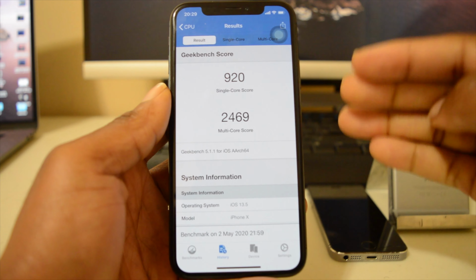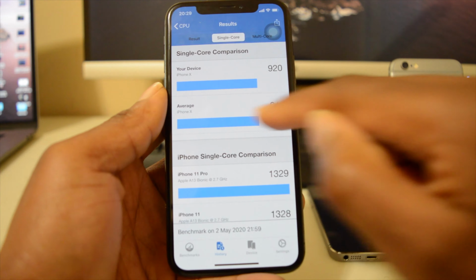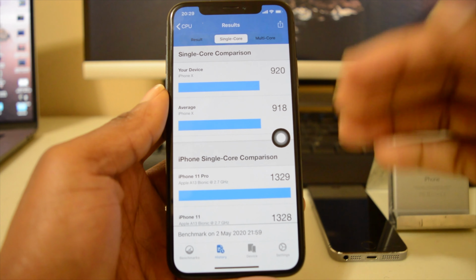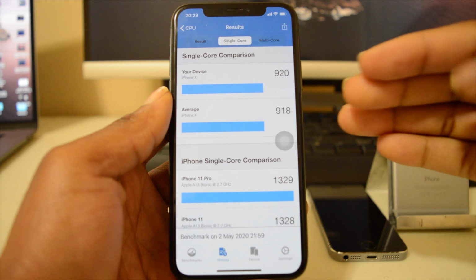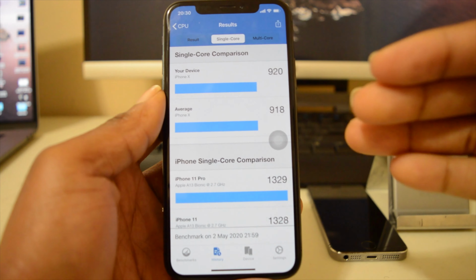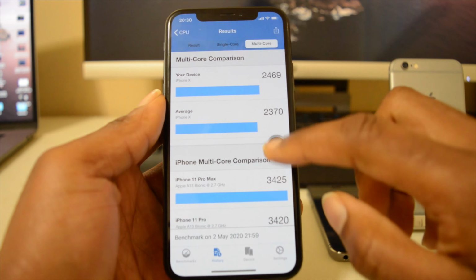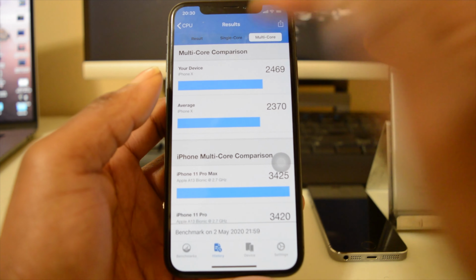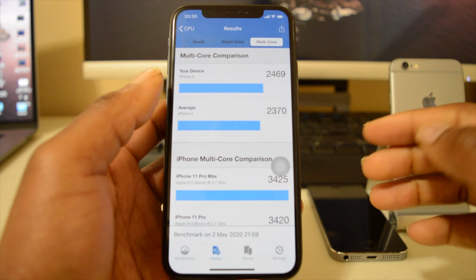Now, if we were to look at the average scores for the iPhone X for single core, we can see that the average for the iPhone X is 918 and I have 920, which is slightly above the average, and that means my single core performance is better. But what we care about most and what has significant effect is the multi-core. So if we see the multi-core performance there, my score is 2469 and the average for the iPhone X is 2370. So this means that both on single core and multi-core I'm performing slightly above average for the iPhone X.